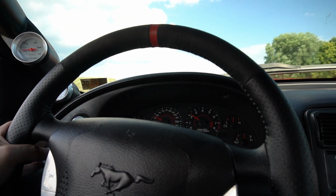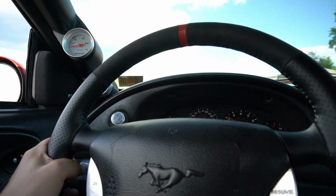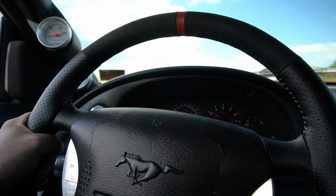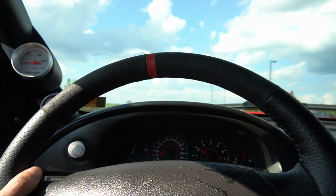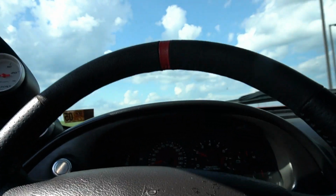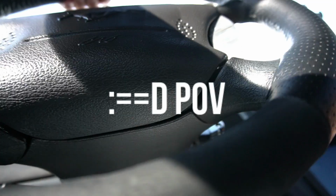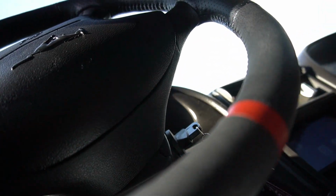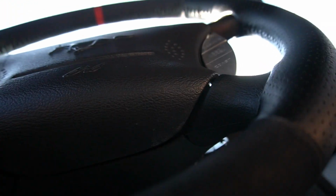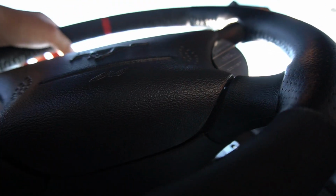I just saw a Sheriff and I was holding the camera. I don't know if you can get me for a handheld device or not. He's not turning around or anything, so that's good. It's going to be a terrible camera angle, but this is just for audio purposes, so you guys can hear the supercharger. You guys could hear that.